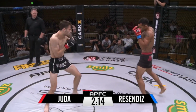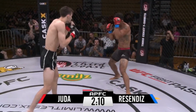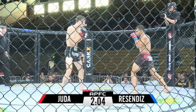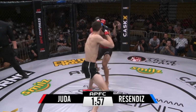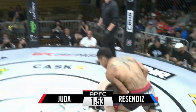That's the game, maybe, Bilal, that he needs to play, is that counter and just come over the jab. Yeah, I'm seeing a very patient game from both these guys. Both of them are trying to catch their distance, figure it out, and I like that sometimes. I want to see the filling out process with both guys, not just going in there and going barnyard brawl. Again, Juda's been here before. Resendiz, first trip to the APFC octagon. Doesn't seem to be having any of those jitters.